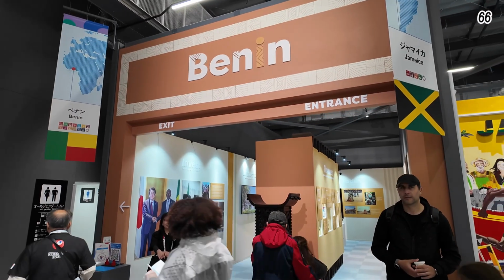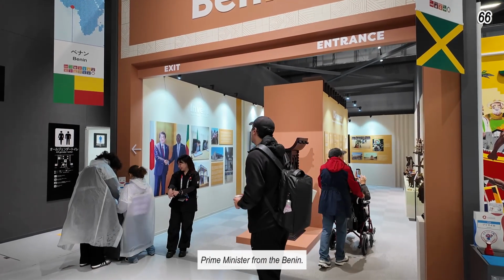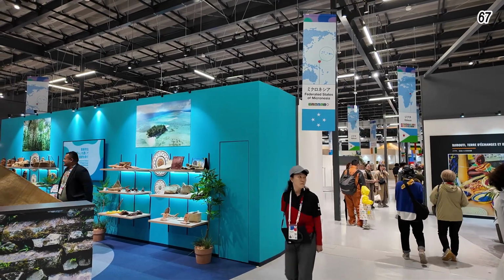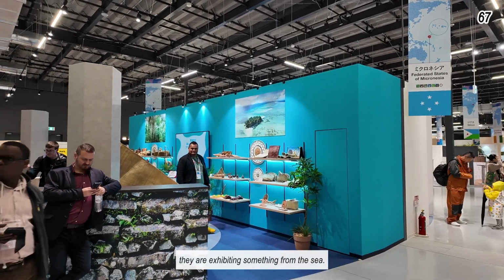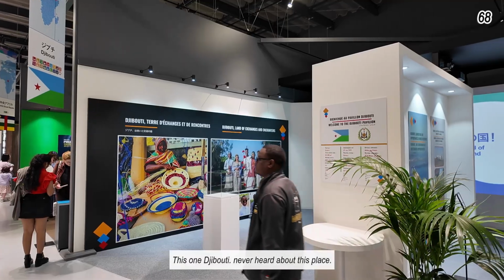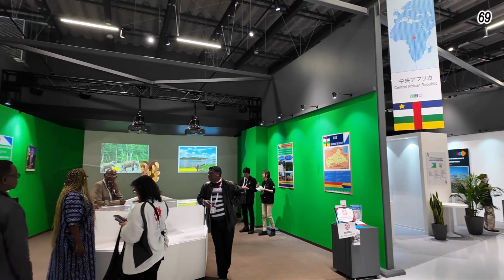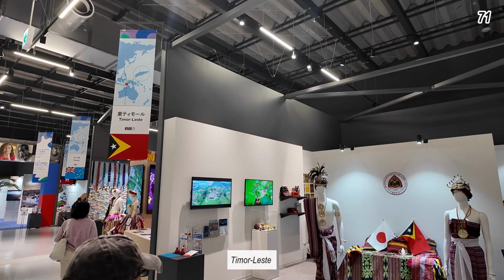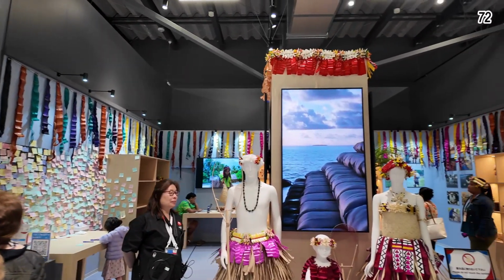It's Benin, and there's a picture of Prime Minister Abe and maybe the Prime Minister of Benin, I guess. Here is the Federated States of Micronesia, and they are exhibiting something from the sea. This one is Djibouti. I never actually heard of this place. This one is Central African Republic. And here is Cote d'Ivoire. This one is Timor-Leste. This one says Sudan.